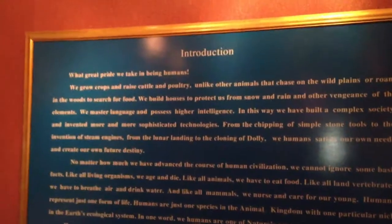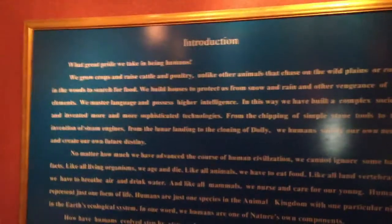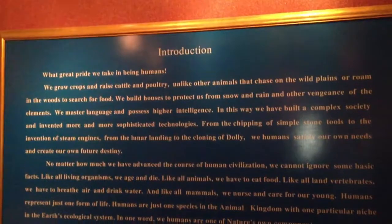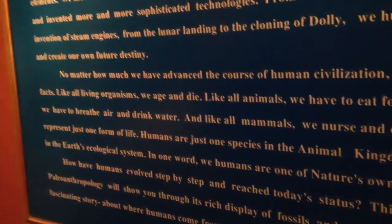Yesterday I spent the whole day walking around the ruined summer palace, the old summer palace, Yuanming Yuan. What great pride we take in being humans. Lunar landing, steam engines, Dolly. I saw Dolly at Edinburgh's museum there, the National Museum of Scotland. They had her stuffed. This summer. That translation doesn't tell you a whole lot.